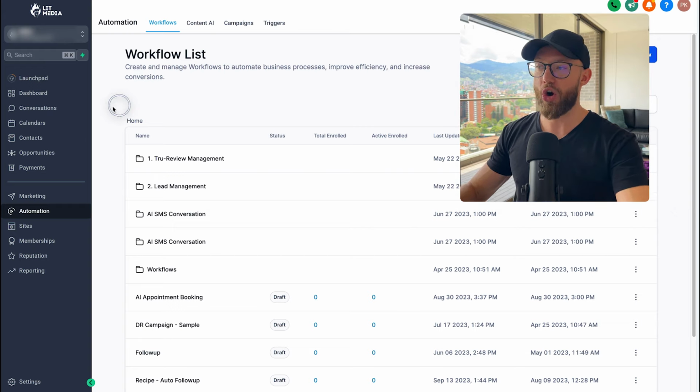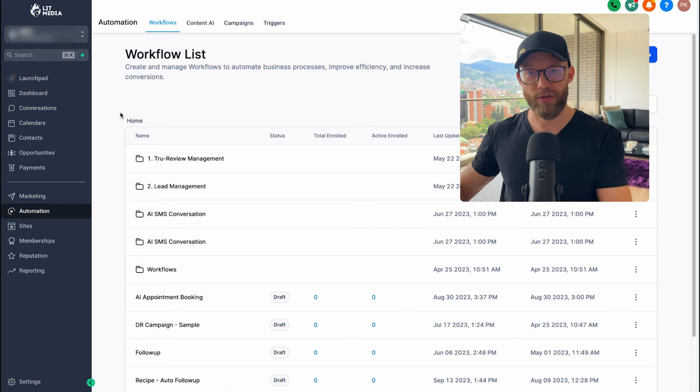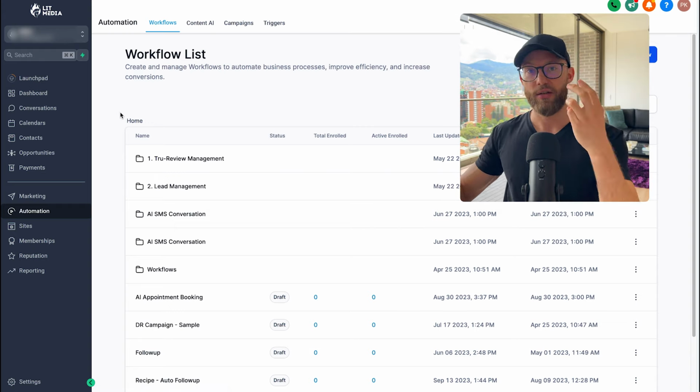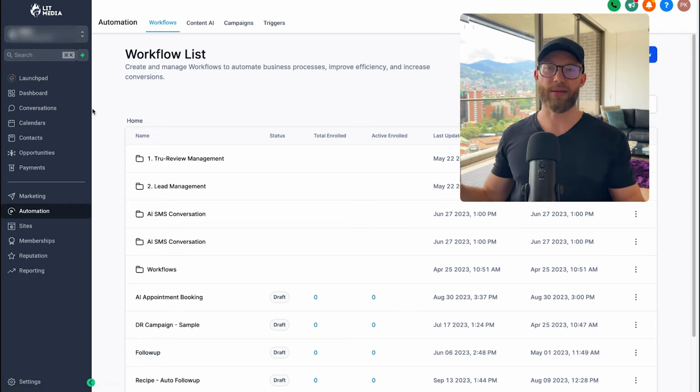We centralize all of their client communication right here under conversations. Now, I'm not going to show you all the different conversations because I would just have to blur everything. It's all sensitive data. However, text messages, emails, Facebook inbox, all their Instagram DMs, and even people that message them on the Google page all go inside of here. These local business owners do not have time to sit there on Facebook Messenger or Instagram or check all these different things. And even if they have a front desk person, that front desk person is your biggest advocate because you're going to save them so much time by checking all their leads.